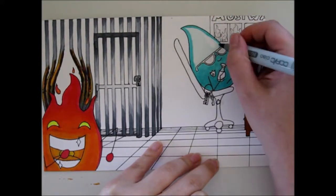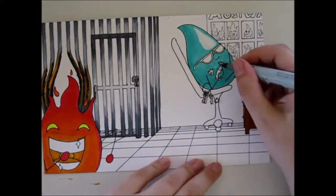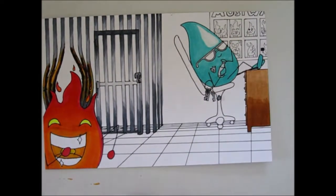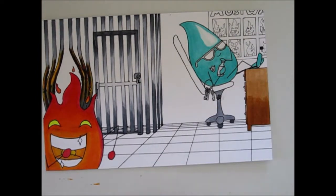As I continued working on this prompt, I also realized, oh hey, water's blue. Blue is a color that's normally associated with police. I didn't actually intend for this, it just sort of happened, but I kind of like that. I like that my brain just figured that out and then decided to point it out to me. So I thought I'd point it out to you guys.